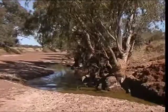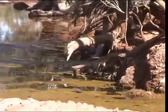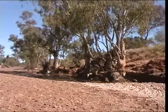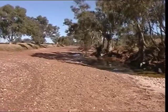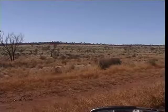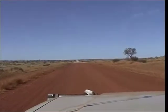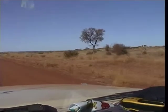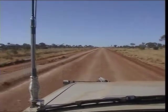This must be called Warburton Creek. There's the swing. Every rock hole has its swing. There's the high water mark up there, about 10 feet above our heads. Just coming through the Warburton Ranges. It's quite nice back over our shoulders there. Here's the road ahead. James Grant. Bit of road, it's very smooth.